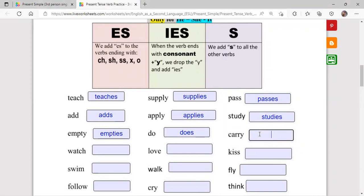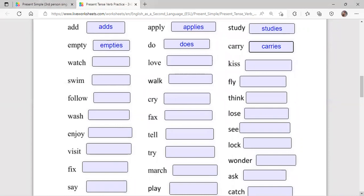Carry. Ella carga su sombrilla, por ejemplo. She carries. Carries. Watch. En tercera persona, ¿cómo lo conjugan, chicas? Watches. All right, watches. Next one. Love. Loves. Mhm. Next, kiss. Anybody wants to tell me? Kiss. Kisses. All right. She kisses hello. She kisses goodbye. Kisses.